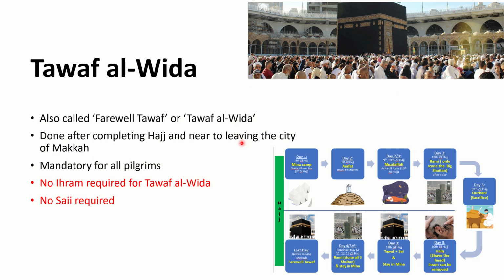There is a separate video about the different types of tawaf. You can have a look at it, where I have explained the different types. And that will conclude your complete Hajj, ending with the Tawaf al Wida.